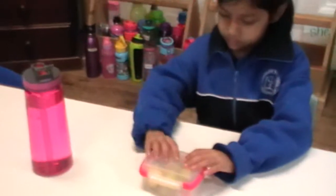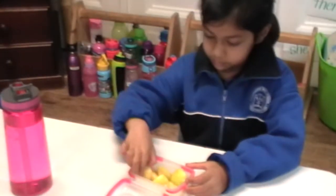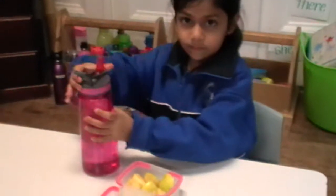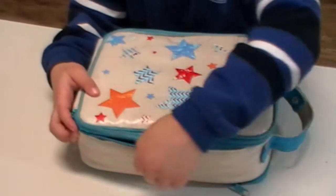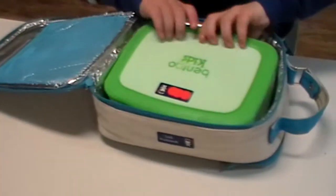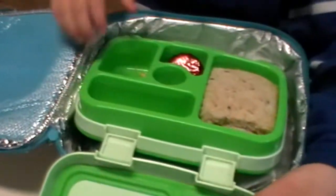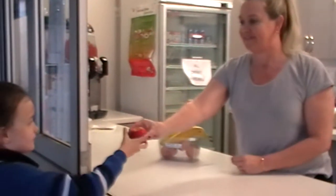At crunch and sip time, we eat fruit or vegetables and drink water. At lunchtime, we manage our containers and food all by ourselves. We can buy something at the Fresh Bites Cafe.